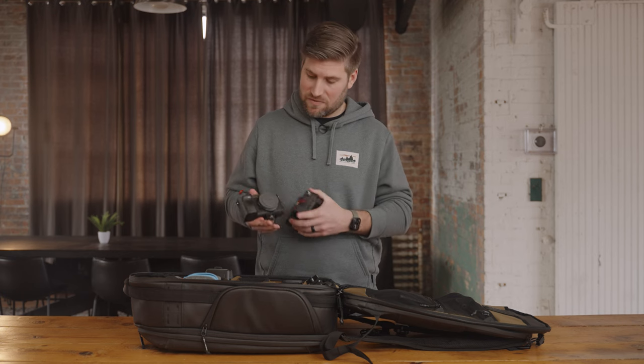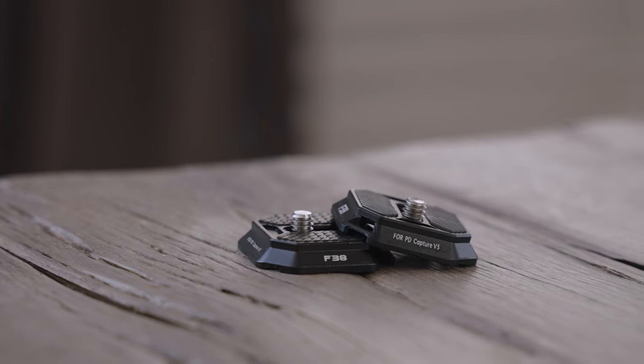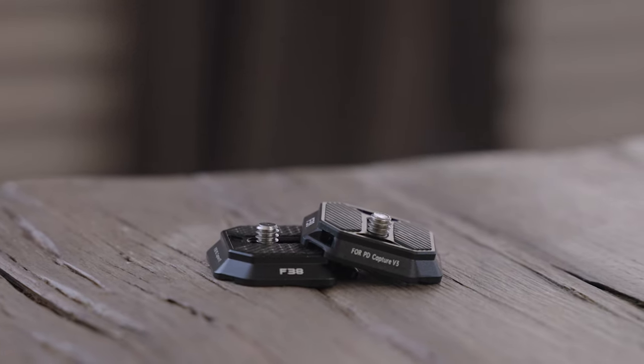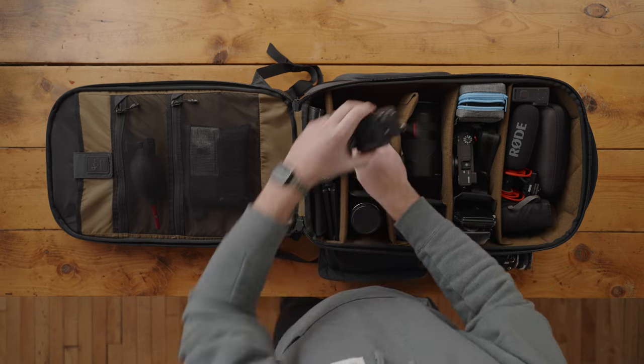Both of these cameras have the Falcam F38 camera plates on the bottom. This one specifically is cool because it on one side works with Peak Design and on the other side works with the F38. So I can throw it on my tripod one way and then on the Peak Design camera clip the other way. So it's great to be able to use both of those systems and just use one plate for that.